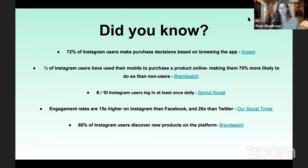1 out of every 3 Instagram users have used their mobile phones to purchase a product online, making them 70% more likely to do so than non-users. So people that are on Instagram are way more likely to actually purchase things via their phones than any other demographic. 6 out of every 10 Instagram users log in daily, which means the people that are following you, 60% of them are on daily. Those stories really matter because they're 24-hour stories, right? So you're actually reaching the people that are following you. Engagement rates are 15 times higher on Instagram than Facebook and 20 times higher than Twitter. So this speaks for itself.